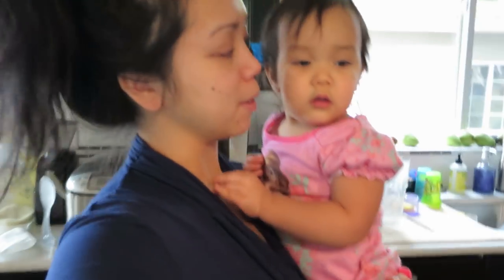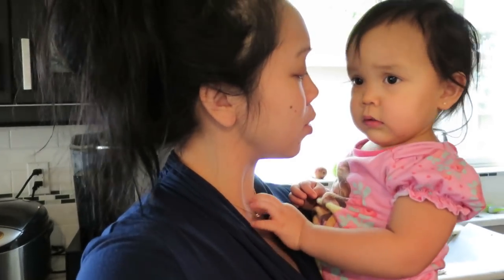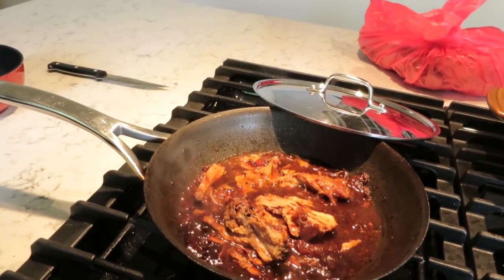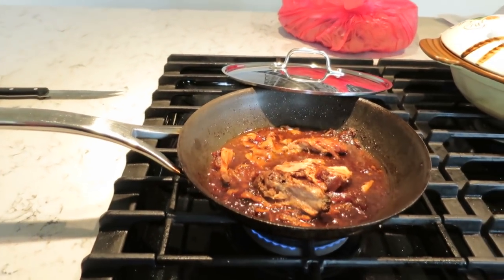I just gave the girl some cookies, and she wants more. Just heating up our leftover chicken from the crock pot. It's so good. I added a lot more water because I think it's too rich in flavor.